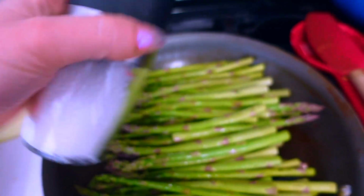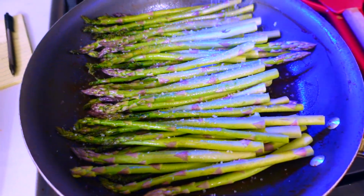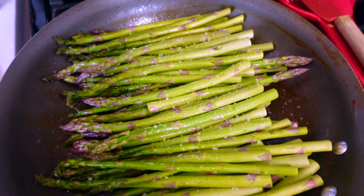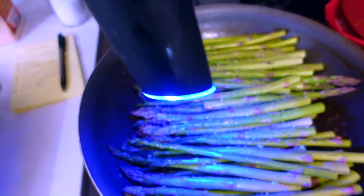So I add salt. These salt and pepper shakers are from Amazon. Leo got them on the Prime days. And then I add the pepper.